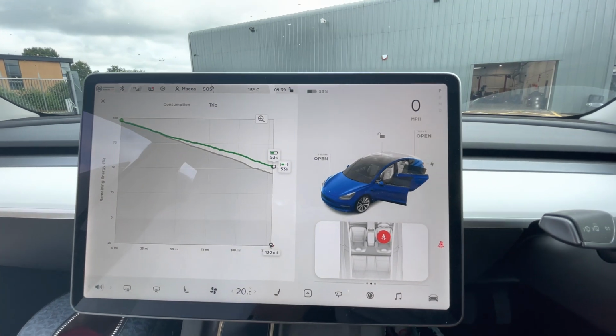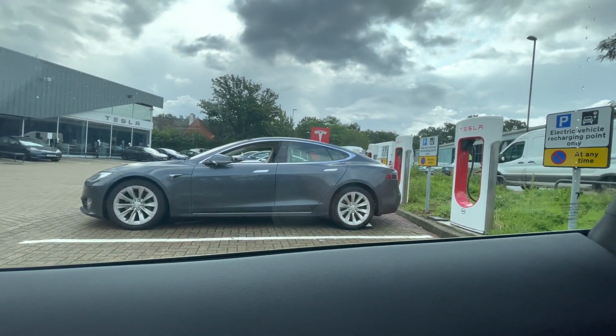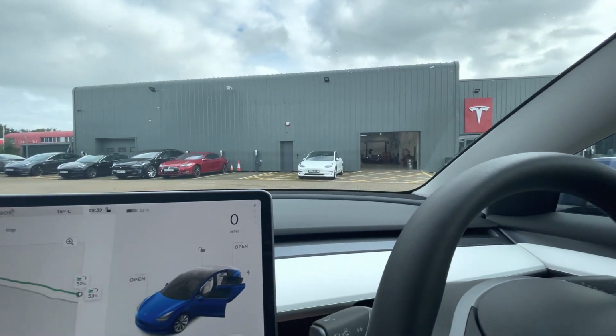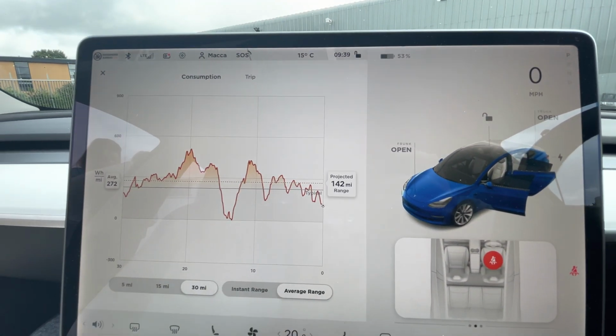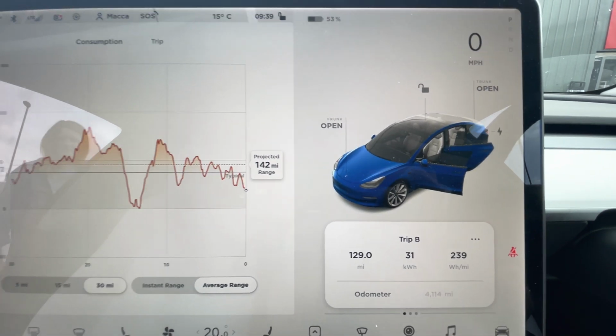And we've got to the Gatwick Chargers, which is an actual Tesla garage. Didn't realise that. Most Superchargers I've been to have been a service station, which are perfect because it takes about half an hour. You go out, you get a burger, you get a drink, come back to your car. But we got there with 53% versus 46% as predicted, so we've saved 7%. It always seems very pessimistic.